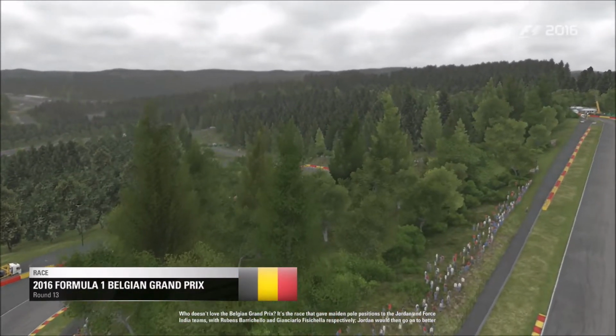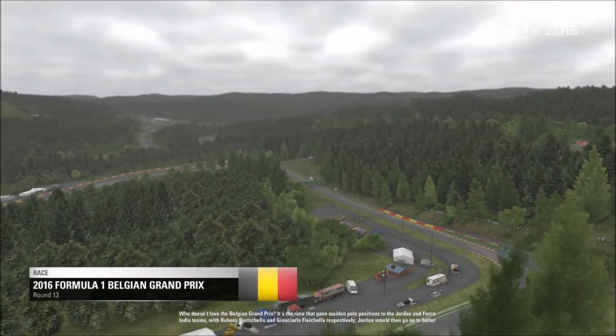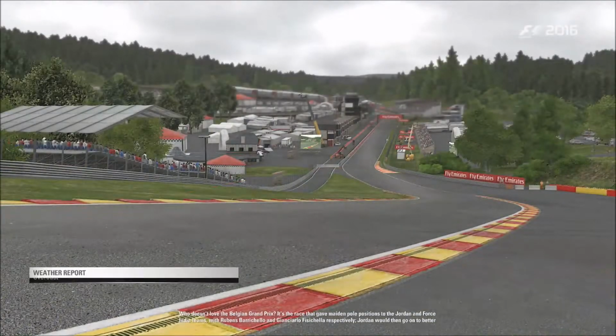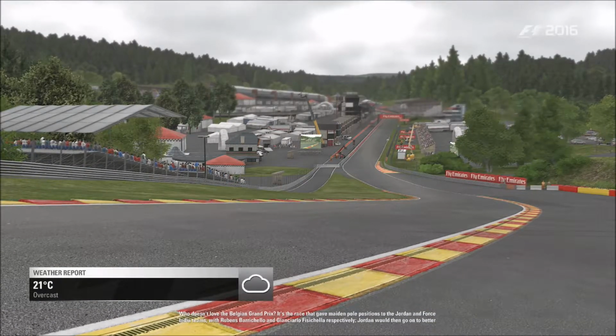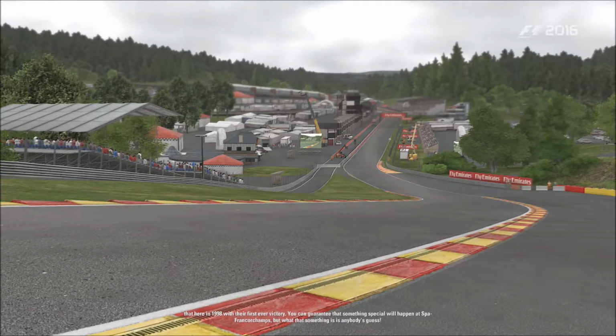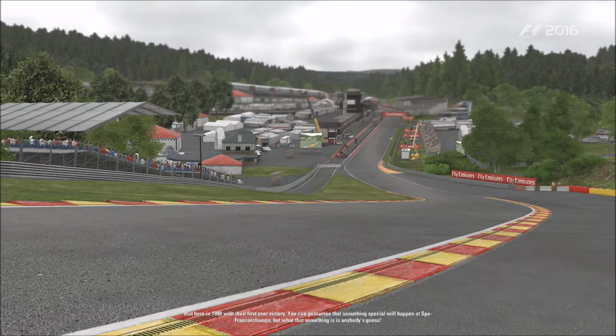Who doesn't love the Belgian Grand Prix? It's the race, of course, that gave maiden pole positions to the Jordan and Force India teams, with Rubens Barrichello and Giancarlo Fisichella respectively. Jordan, of course, would then go on to better that here in 1998 with their first ever victory. And you can guarantee that something special will always happen at Spa-Francorchamps. But what that something is today is anybody's guess.